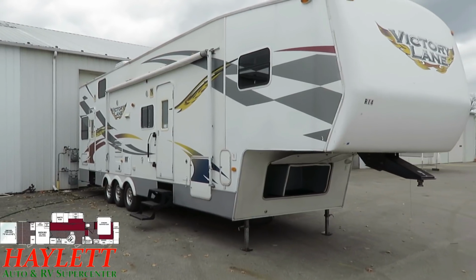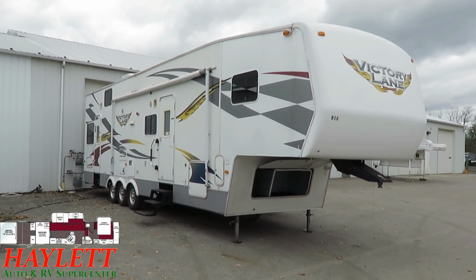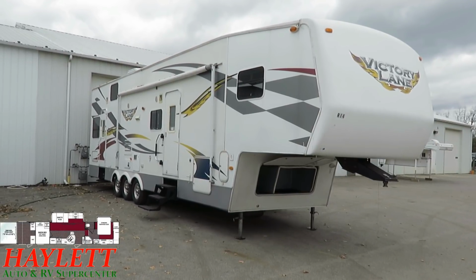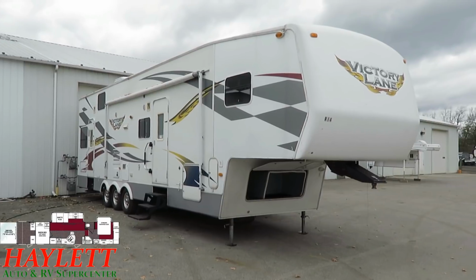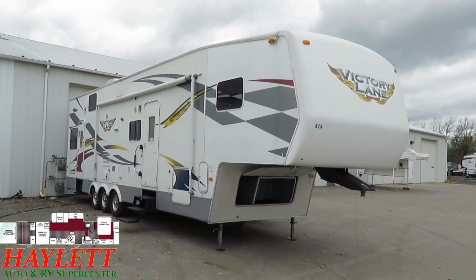And inside, obviously, there were no problems there. So it looks to me like maybe just some surface work might have been done. I'm not entirely sure, and that's one of those things. There's no Carfax for campers. I have to play CSI for campers. Whatever they did, though, they did it well.